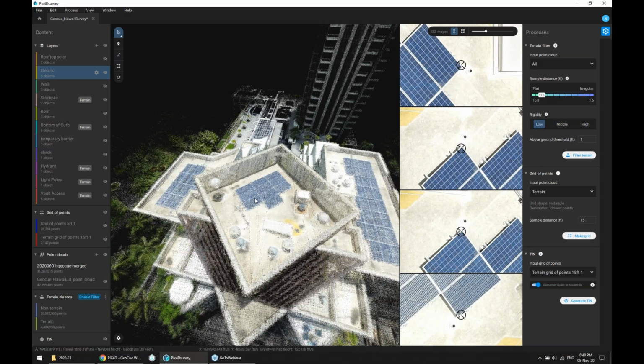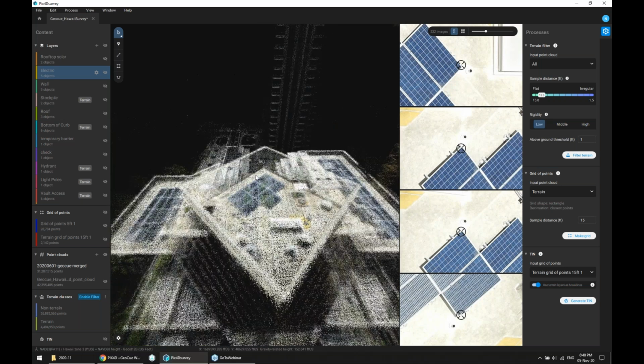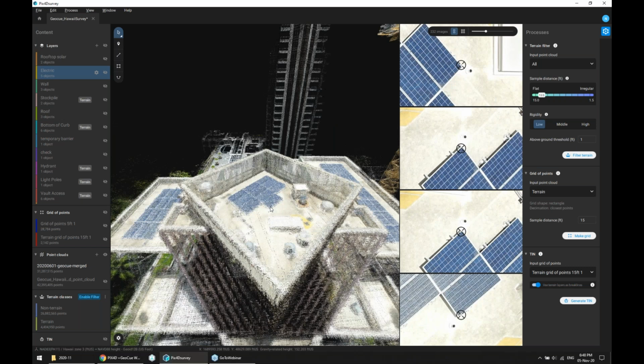LIDAR point cloud here. You can see this has actually picked up a little bit more of what's going on in these panels here. There's a material there that we did not see at all in the imagery. So that's good. So this is with the images.